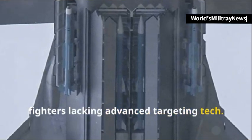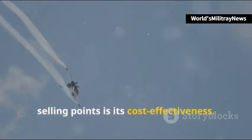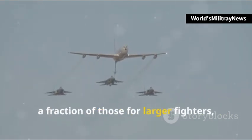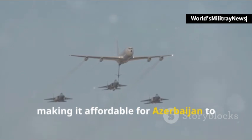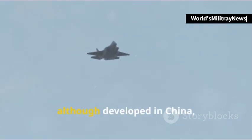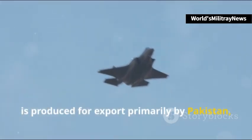One of the JF-17 Block III's biggest selling points is its cost-effectiveness. The operational costs and maintenance are a fraction of those for larger fighters, making it affordable for Azerbaijan to train a large pool of pilots extensively. The aircraft, although developed in China, is produced for export primarily by Pakistan, ensuring modern capabilities at a low cost.